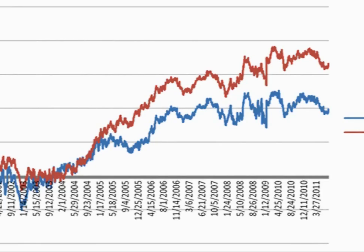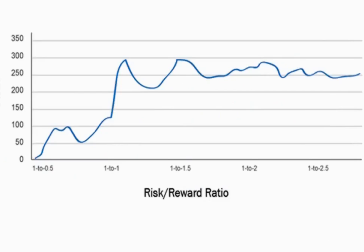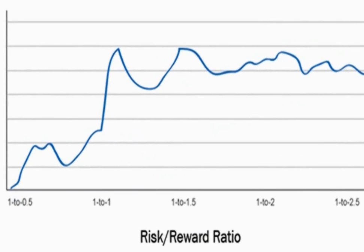In comparing these two results, you can see that not only are the overall results better with the stops and limits, but positive results are more consistent. Drawdowns tend to be smaller and the equity curve a bit smoother. Now take a look at the next graph. The next chart shows a simulation for setting a stop to 110 pips on every trade. The system had the best overall profit at around the 1-to-1 and 1-to-1.5 risk-reward level.